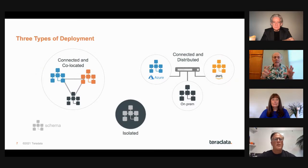When we talk about how to deploy the schemas, I already mentioned having a collection of isolated schemas is not the ideal scenario. So we want to connect the schemas, but there are different ways to connect the schemas, right? We can connect them in a co-located environment. From an engineering point of view, co-located means under a single database instance in a single infrastructure that optimizes the physics, right? It means less data moving around. It means lower cost and egress and ingress fees and so on.